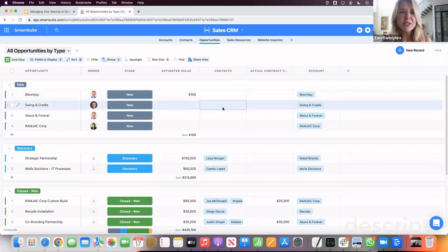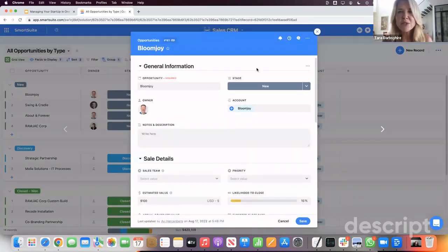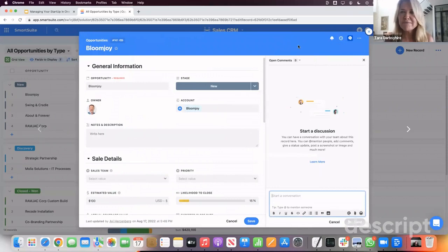Now, Avi, what if I wanted to send some information about Bloomjoy, the main customer at Bloomjoy that I've dealt with in the past, and I want to do a comment on that account or on that opportunity for John? Can you show us how you would be able to collaborate through not only notes and description, but a comment that I can assign to someone?